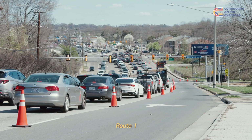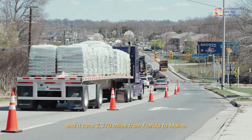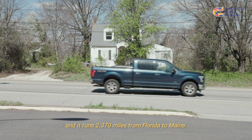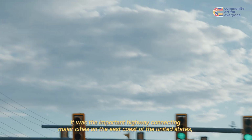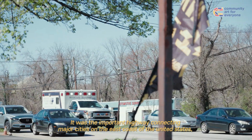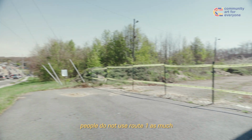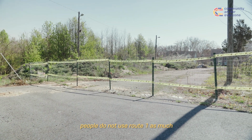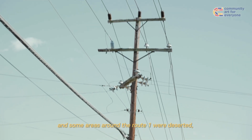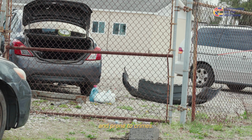Route 1 was built about 100 years ago, and it runs 2,370 miles from Florida to Maine. It was the important highway connecting major cities on the east coast of the United States. But when Interstate 95 was built in the 1990s, people did not use Route 1 as much, and some areas around Route 1 were deserted, abandoned, and prone to crimes.